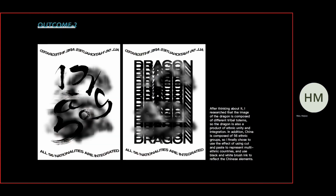After thinking about it, I researched that the imagery of the dragon is composed of different tribal totems. So the dragon is also a product of ethnic unity and integration. In addition, China is composed of 56 ethnic groups. So I finally chose to use the effect of cut and paste to represent ethnic integration, and used black and white brush lines to reflect the Chinese element.